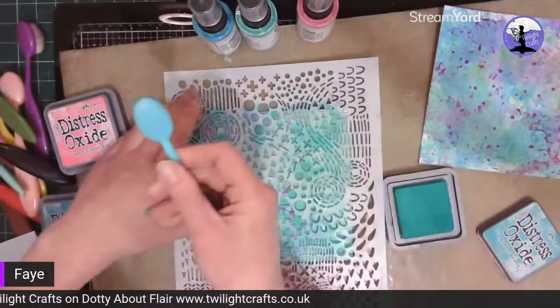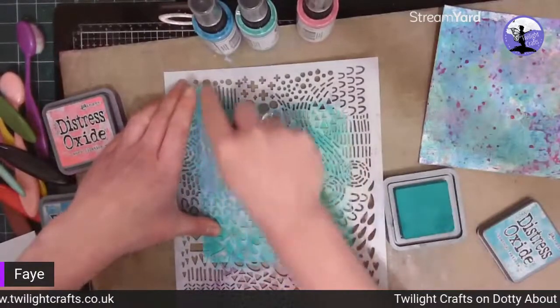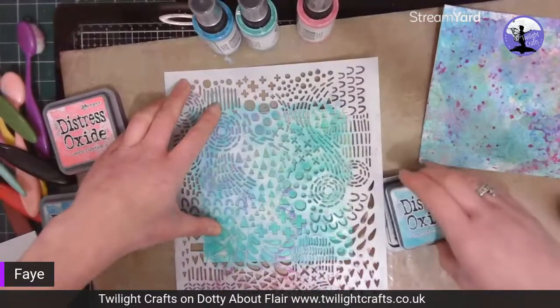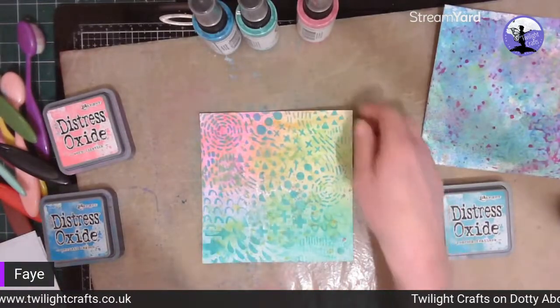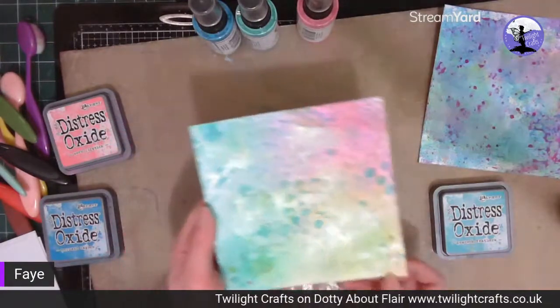So I'm going to go all the way over with, this is peacock feathers. And these brushes are another of my faves. We've just got these in stock because they are great for stenciling, but they also give a very soft blended background. So then you've got just the oxides. So you see, you've got the gloss and the matte.